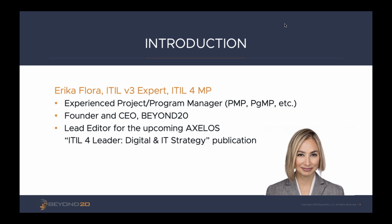So I've got all the letters behind my name, but I've also had the really good fortune of being able to put a lot of this into practice in organizations and in coaching executives. I was tapped to serve as the lead editor and one of the authors for the latest ITIL 4 core book, called Digital and IT Strategy. That's been a super fun adventure. It was just released on Amazon, I think last week. So if you've got $100 rattling around in your pocket and you want to buy a book, it's a good one. So that's a little about me and how I came to all of this.